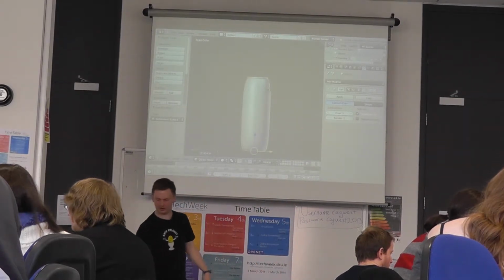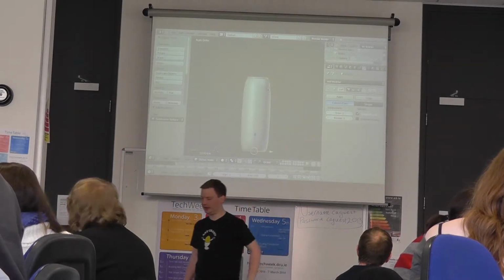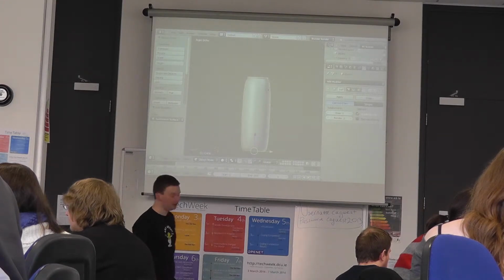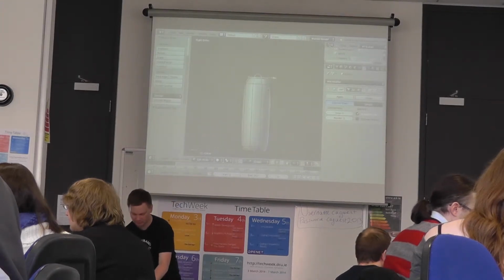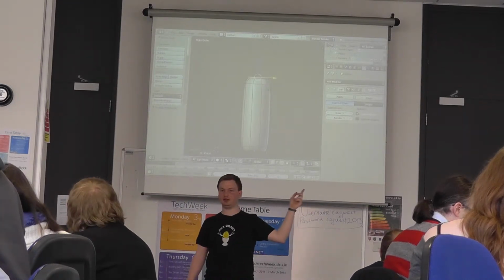And now our can is kind of this weird shape. It's not like a can anymore. Something has kind of gone wrong. So we're going to add in some geometry manually to fix this up, all right? So we're going to go back into edit mode by pressing Tab. And you'll notice when we're in edit mode, it's our original geometry back.